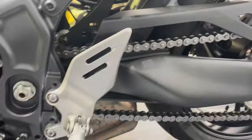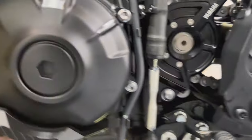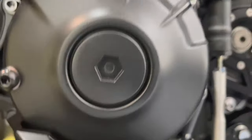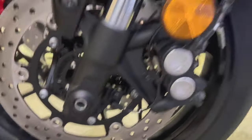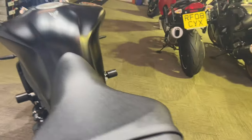The swing arm this side. Got more protection lower down there on the engine casing, as well as the crash bobbin on the side. All the frame's nice, as is the left hand side of the front wheel. Again, nice LED indicators.